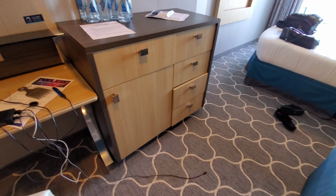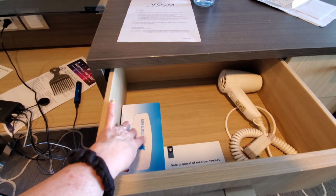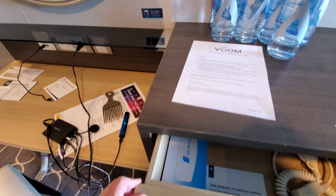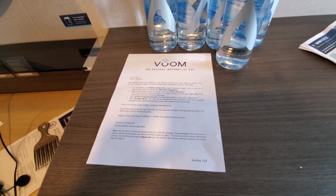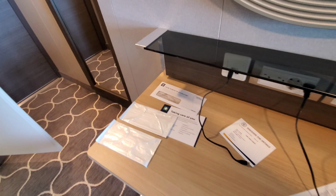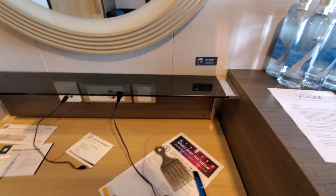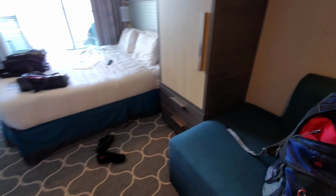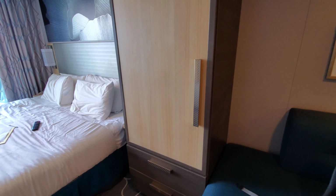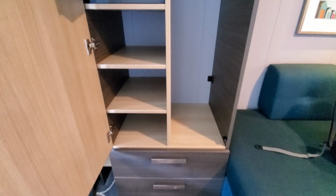There's all these drawers, and inside this drawer is a hairdryer. Got some tissues. When you come in, you'll have stuff about your internet package if you have one. You'll have your tickets, if you have tickets to anything, about shows. Got another closet. I think they're a little bit different. Yeah, this one has drawers and the safe. So if you don't want to take all your money around with you or your jewelry.